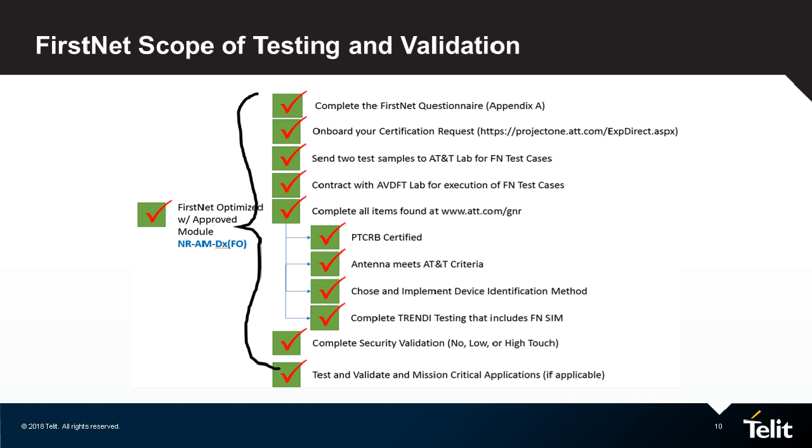You're going to be expected to send two samples of your devices to the AT&T labs for testing purposes. You would also work with an external lab for execution of some other test cases. You're going to complete all the items that are found at att.com/GNR. That's Get Network Ready. So those items include that PTCRB certification I talked about earlier, making sure that the antenna that you're using is AT&T certified. You're going to choose and implement your device identification method.